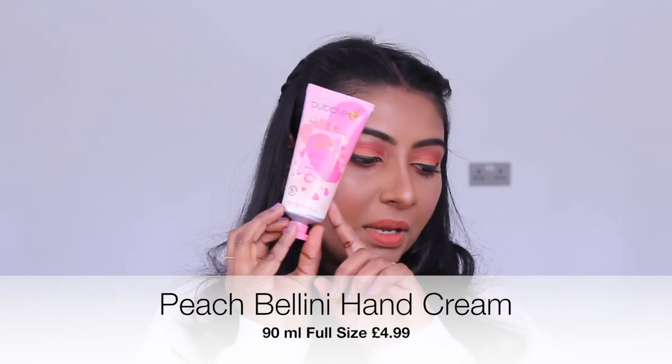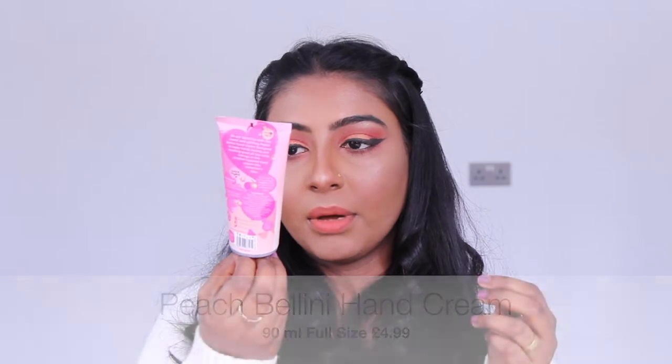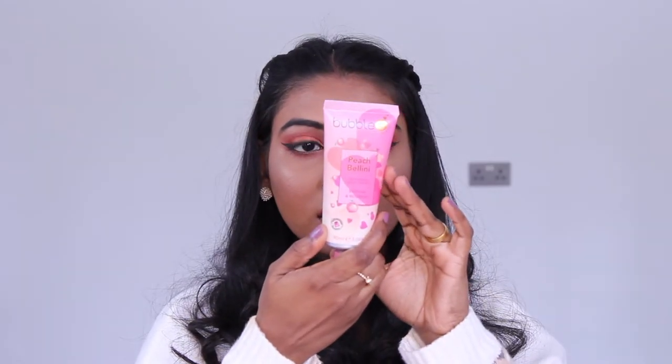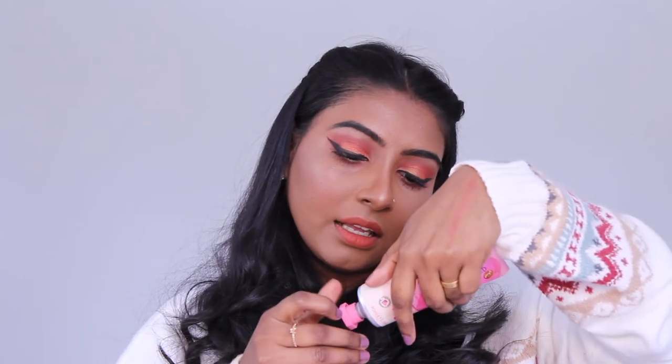So the next one is the peach hand cream, they say. The normal price is 4.99 pounds. I think they have given the full size. In this panel, if you look at the gram, you can see 90 ml.